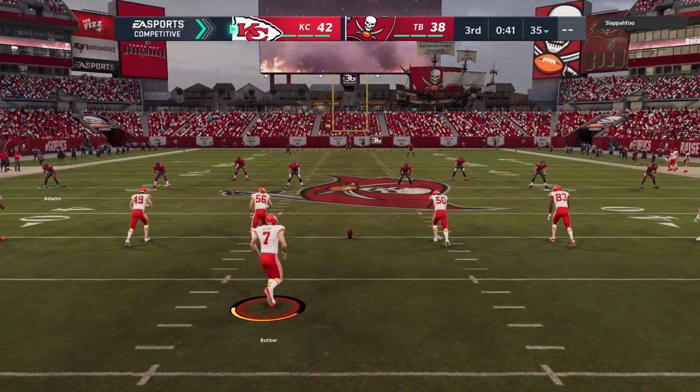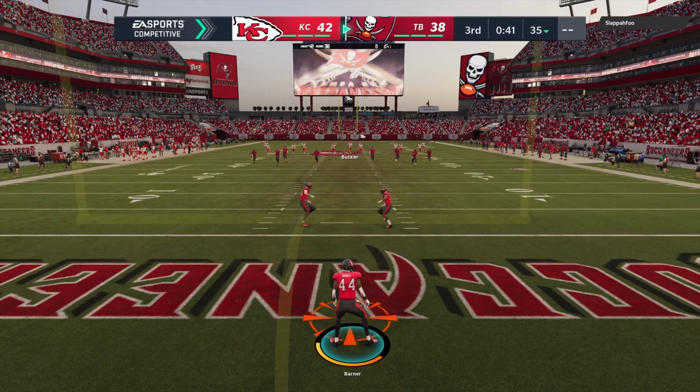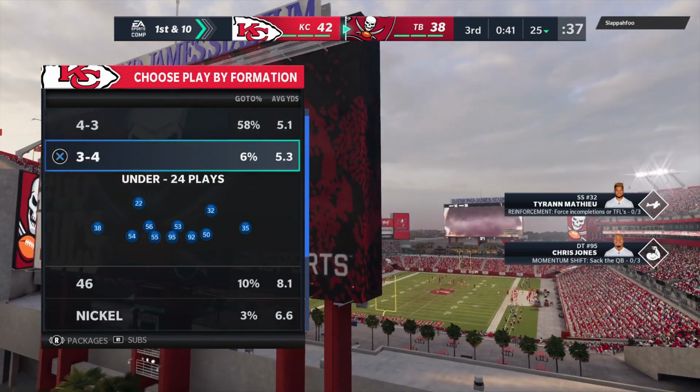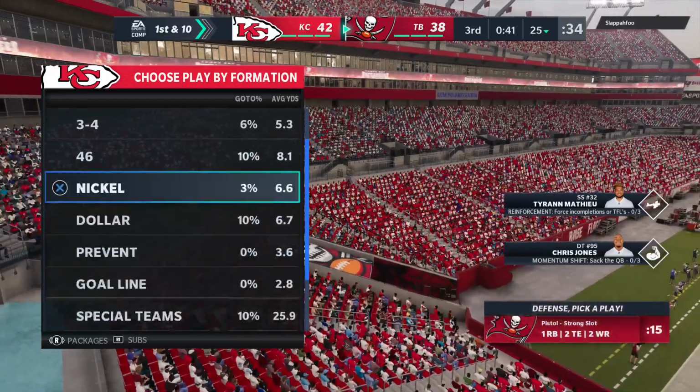Now after the touchdown, here's Butker on to kick it away. Fair catch made at the 25-yard line. The Bucs take over 1st and 10 at their own 25-yard line.